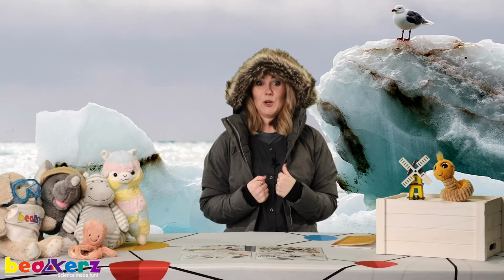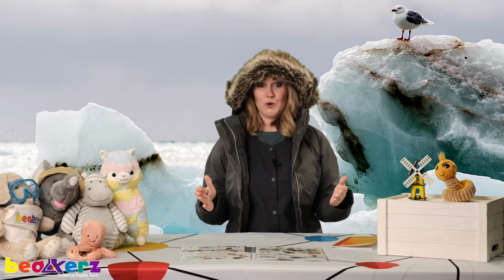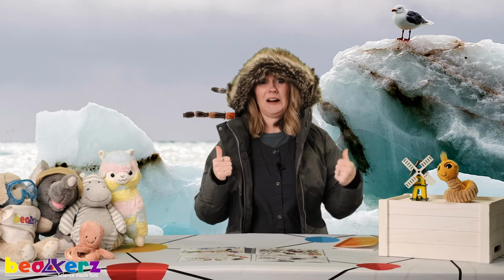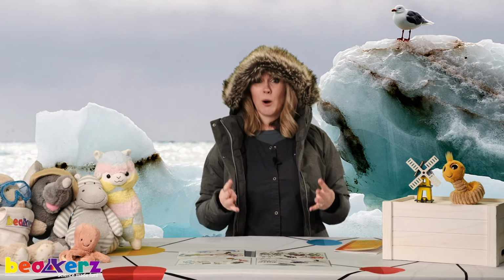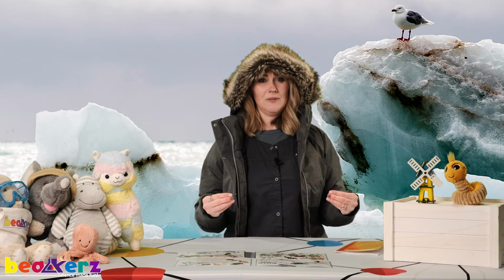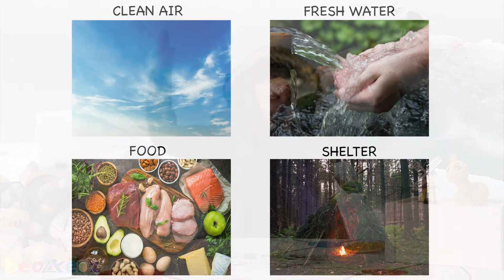The Arctic is the coldest and driest of all the animal habitats. There are no trees and no spiders. Professor Beakerz might need to move there. No spiders. But you might find polar bears, beluga whales, pretty cool. You might find penguins, that's right. They too need the 4 basics of a good habitat. Can we review them one more time? Clean air, clean water, food, and shelter.